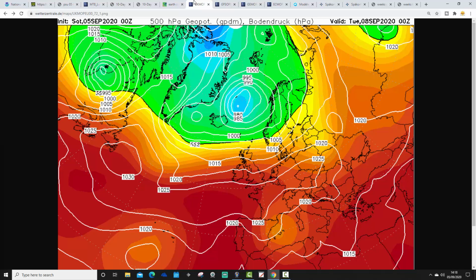So high pressure to the south, low pressure to the north. We're bringing a westerly. There's going to be a lot of dry weather for England and Wales on Tuesday. A little bit showery further north. And it's going to be quite warm down in the south as well.